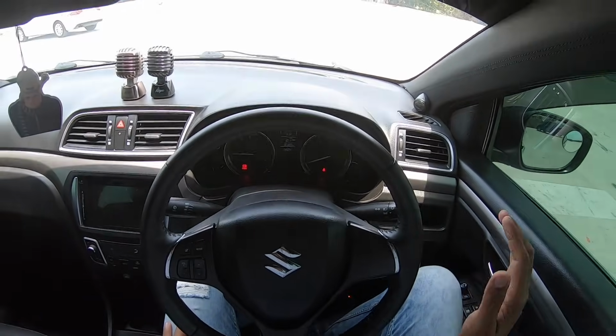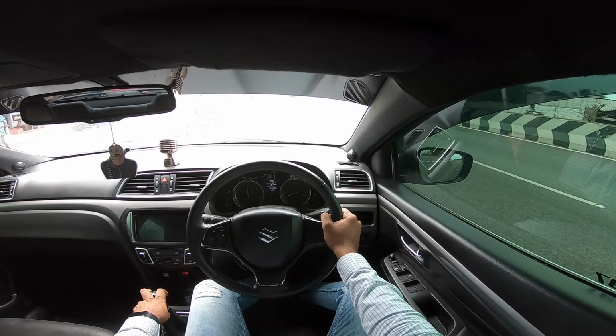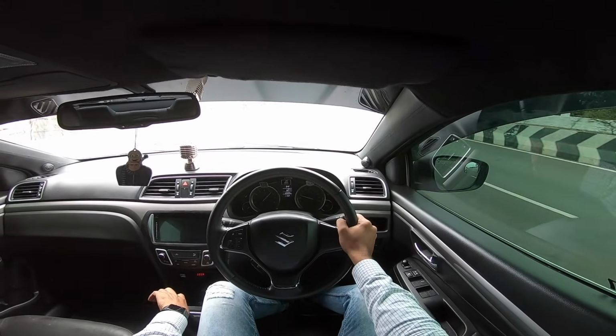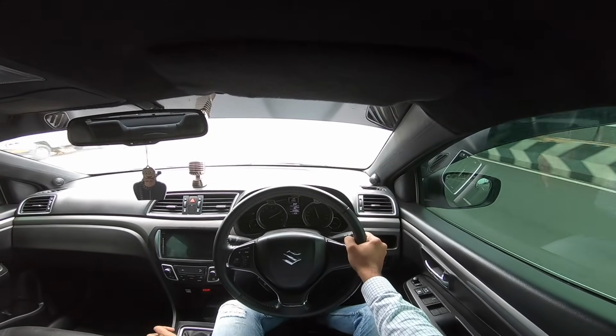But how is it to drive? Well, let's get going. Alright, we're all set to go, which means air conditioning is already off, into first gear. Motor is very silent. Rev still 5000 RPM and off we go. Rev still 6000 RPM and the motor feels quite eager because this one has been modified.